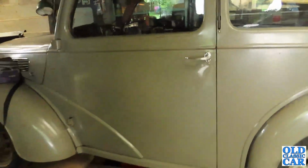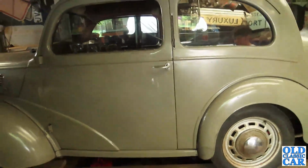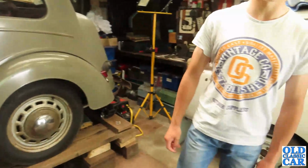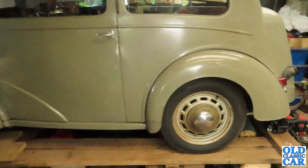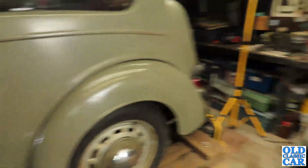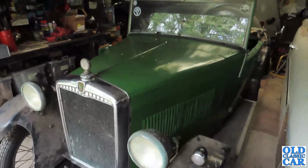Well, I could extend the garage, but you only end up filling it if you extend the garage, and the idea is not to make more work, but just to have fewer things. Yeah, it runs really, really nicely. It's a really quiet engine in that one. It's a good old thing. But, you know, you can't keep everything, and if that goes, and the Morris goes tomorrow, then the Standard will be able to go in the garage. Yeah.